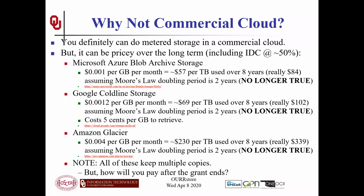All right, so why don't we just go to commercial cloud, right? We can do Microsoft Azure, we could do Google Cloud, we could do Amazon. They all offer these archival options, and they seem pretty reasonable. Microsoft Azure Archive, which is the cheapest one I've found, at least among the major commercial cloud vendors, it's actually not 0.001, it's 0.00099. I don't know how they landed on that. But that translates over an 8-year period to about $57 per terabyte.